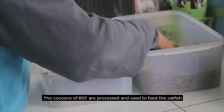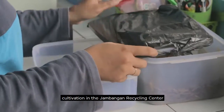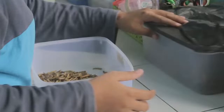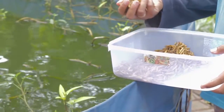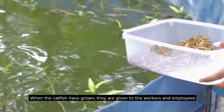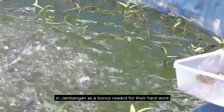The cocoons of BSF are processed and used to feed the catfish cultivation in the Jambangan Recycling Center. When the catfish have grown, they are given to the workers and employees in Jambangan as a bonus reward for their hard work.